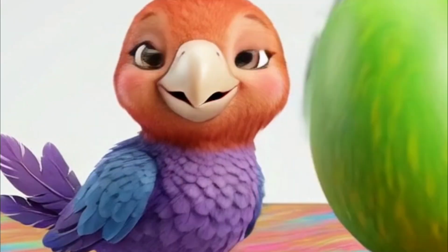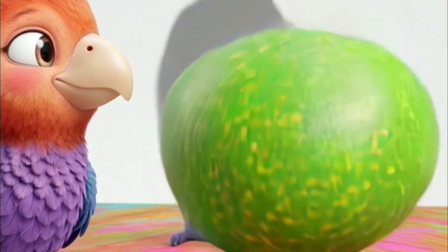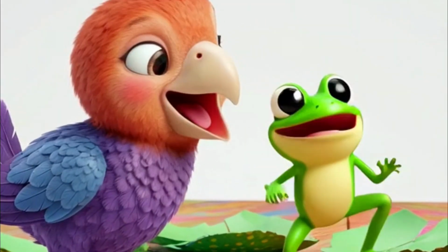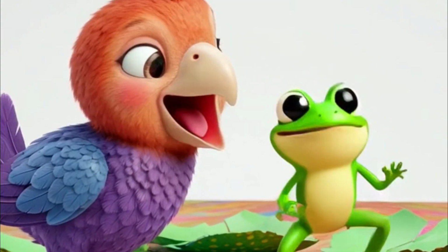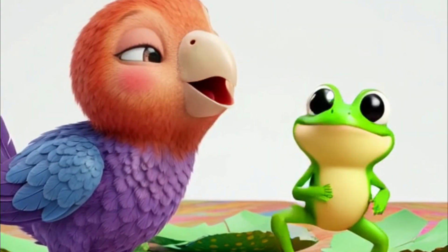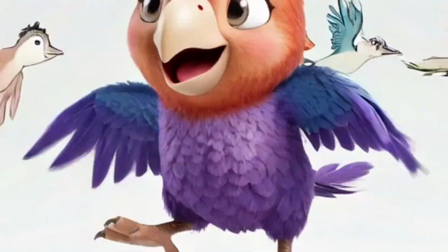A green egg shaking on the floor. Listen to the sound behind the door. Who is it? Can you guess? Crack, crack, crack. It's a frog. Hop, hop, hop like a little frog.